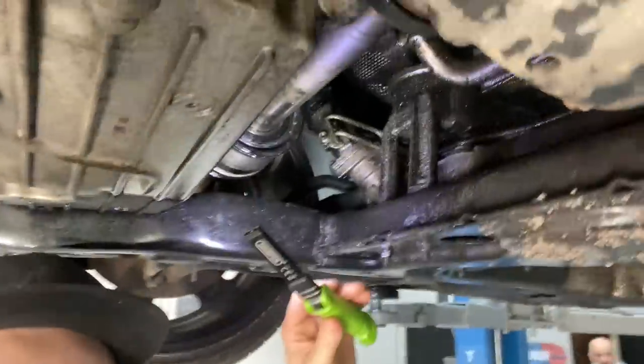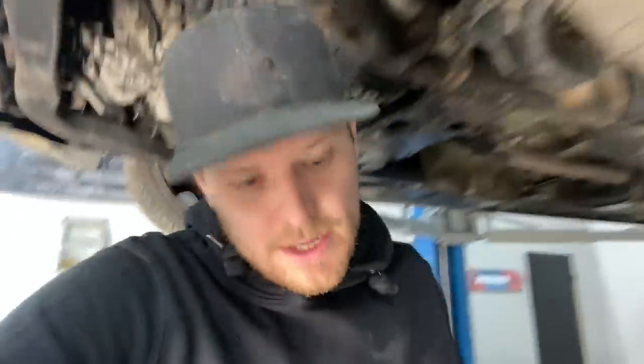Like under here, you look at all this. This is absolutely caked in oil. So, yeah, who knows? Let's, as we do, just start taking bits off and hope it all works out.